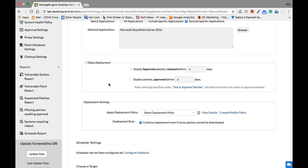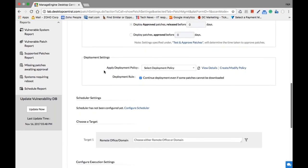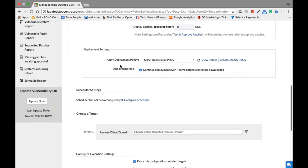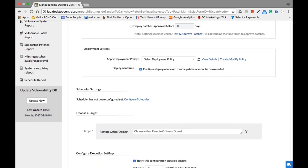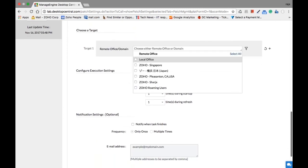Okay, so we'll also explore it a bit in detail later. Now I'm scrolling down to the most important part, deployment settings. So this deployment policy allows me to determine when and how this patch should be deployed. This is where I define when I am going to deploy this patch to the target computer. I'm simply going to scroll down and choose my target.